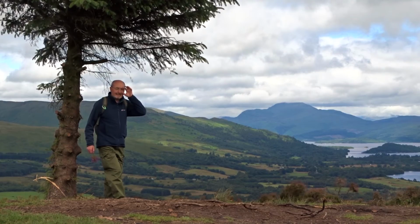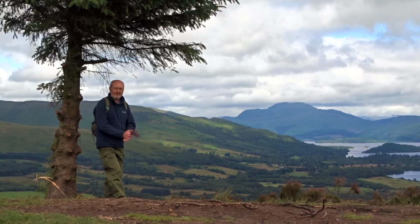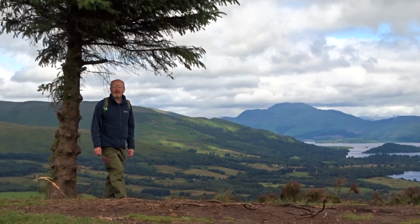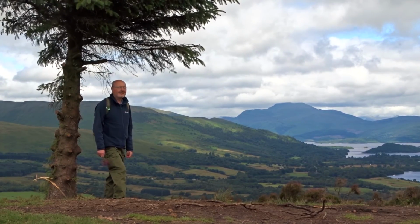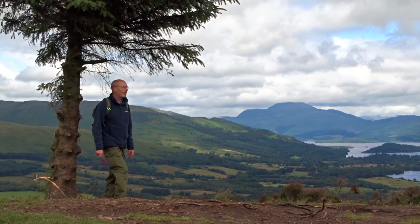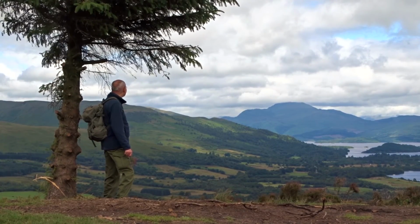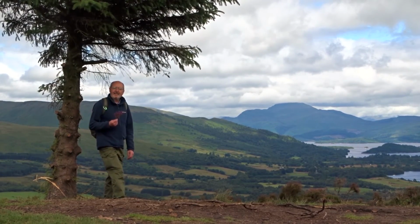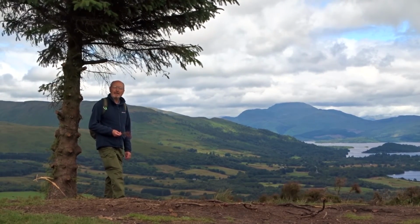Just a short distance after that dark wood, you'll see a post with some directional arrows on it, one pointing towards a viewpoint. I would highly recommend that you go up onto that viewpoint, because this is what you get. An absolutely stunning view of Loch Lomond, Ben Lomond. And I've got my bonny purple heather. I'm ready for anything.